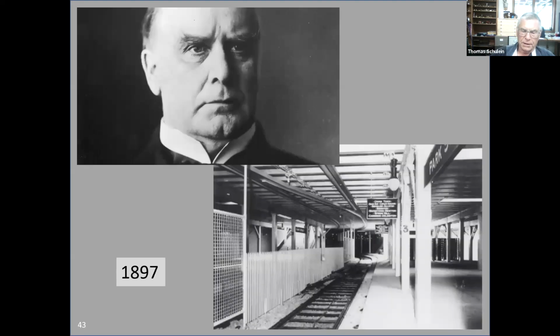When it was built in 1897, William McKinley became president and the Boston subway opened. This was the first subway system in the United States.